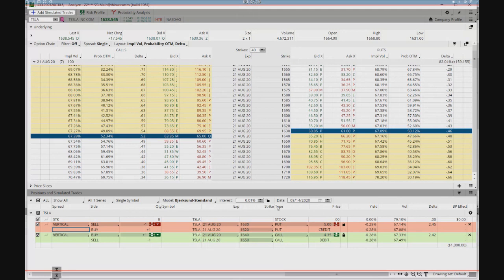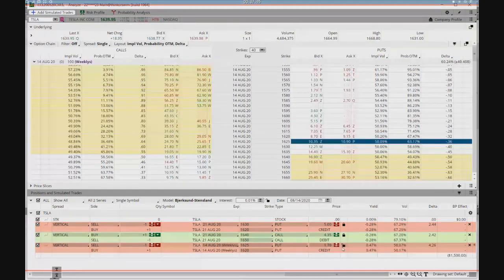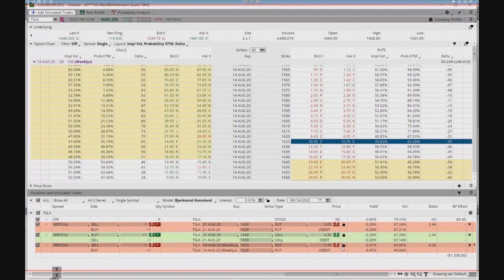How? Buy a bull call spread or sell a bull put spread, which is better? Anybody want to do a bullish directional trade on Tesla for next Friday, 21st August?